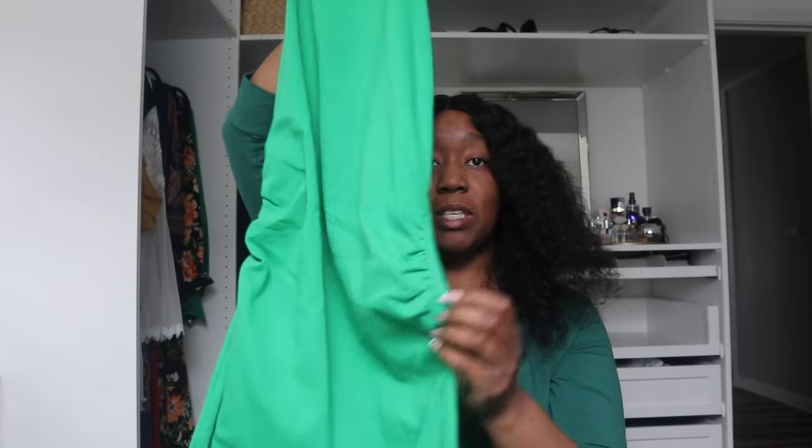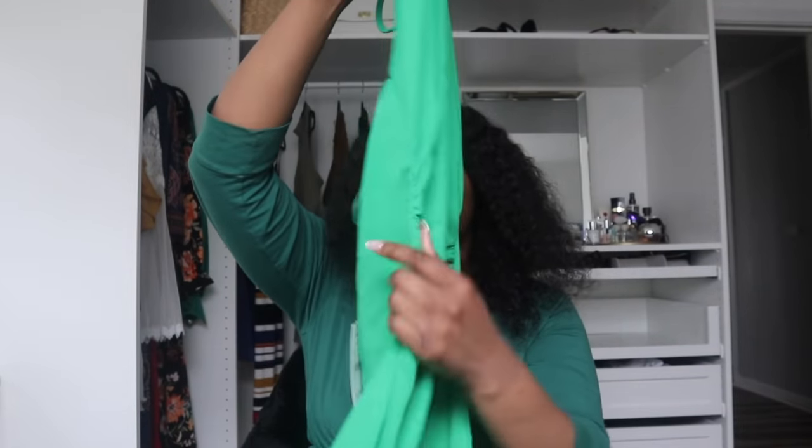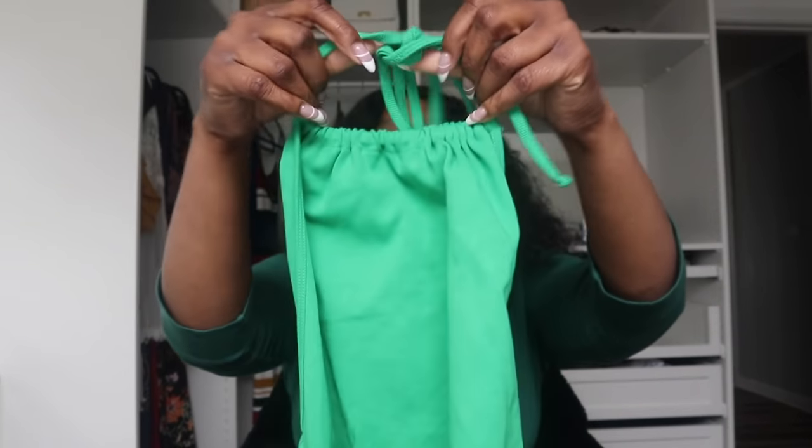Zara has all these different color pieces inside their store. Right now, with it being spring, summertime, they have a lot of vibrant colors, like pink and yellow and green and the Bottega green. So I did find this really cute green dress. It has little scrunchy things on the side, and the back is out on this dress. I just thought it was really cute. And it has a little tie right here in the front. This did come from Zara.